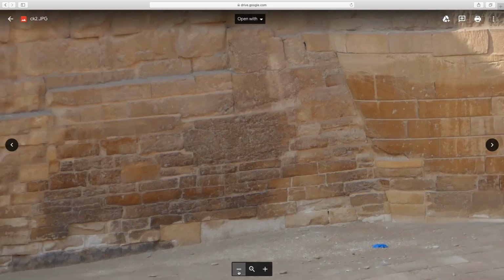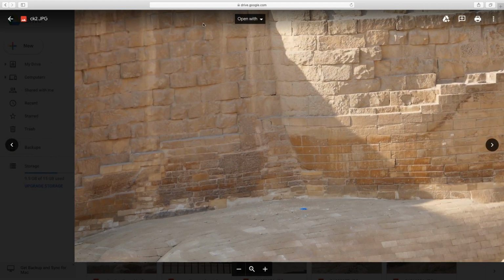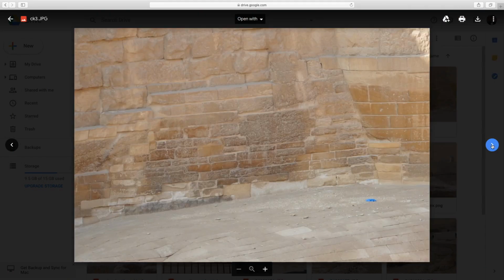So when you see the new narrower blocks, they're someone else. This could be Khufu stuff. Again, that block. This would be a modern repair job in this patch here where everything's come away. You can see stuff's coming away all the time. It's extraordinary.